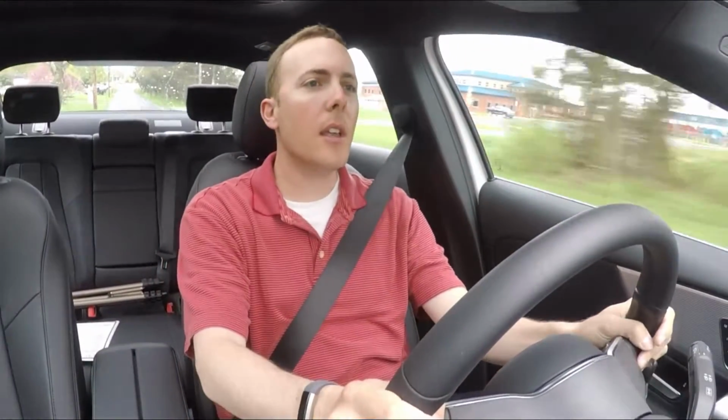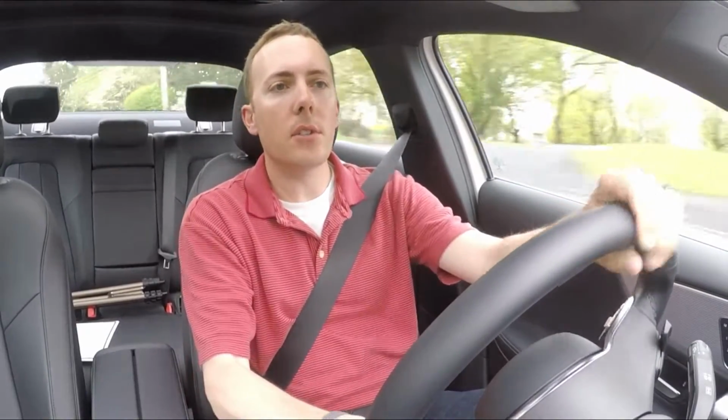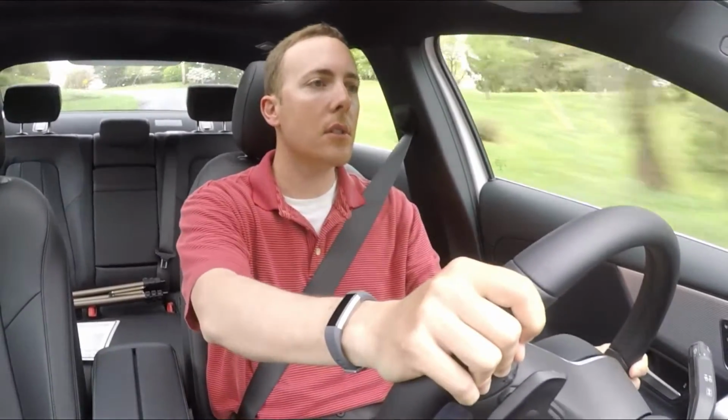Now, the handling feels nice. Now, this car is not going to be a world beater. No AMG Light or even AMG 35 or 53, but it feels nicer than it should, I guess we should say. And I say nicer than it should because the outside styling of this car is nice, it's okay, but the inside is just next level. Alright, we're just going through a little bit of twisty roads here just to see how she feels.